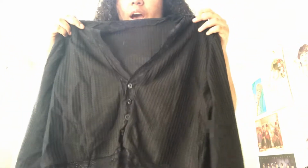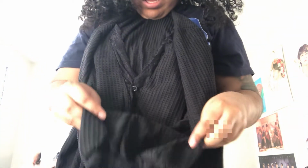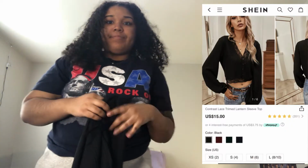So the next thing we have is this cute little top. It has lace around the edges of the top, and it has lace at the bottom, and it also has lace where the buttons are. And this is what the arm looks like. I'm also going to leave a picture here. Okay, let's try it on. This is how it looks. I have the wrong bra on for this one, so sorry about that. But this is how it looks.